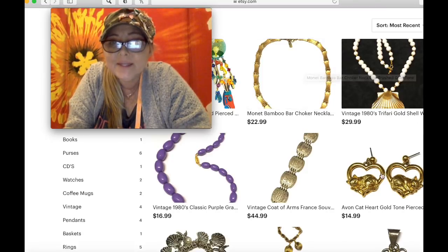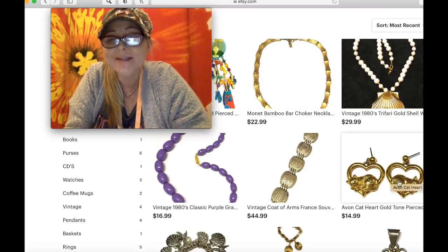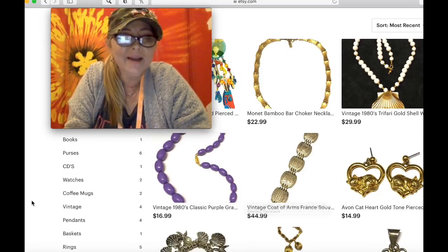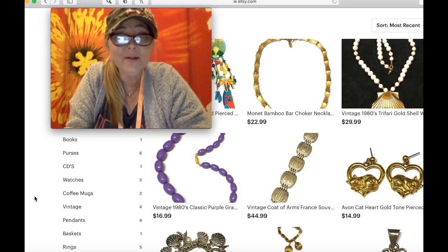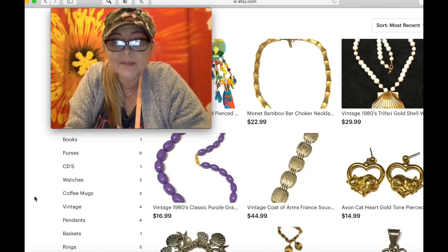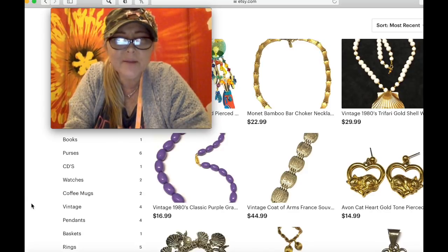Now, this little pair of Avon Cat earrings I actually listed first thing this morning when I woke up. I already had the pictures on my phone, so I went ahead and listed those. So you guys, if we do like five a day, 30 times 5, what is that? 3 times 5 is 15. That's 150 new listings per month. That would be awesome. So, yeah, we can do this. Did I do that math right?